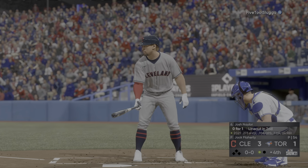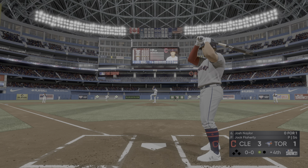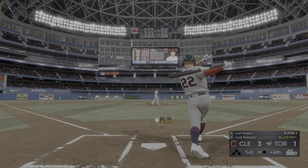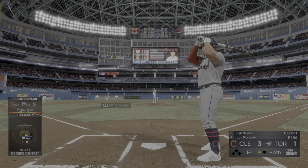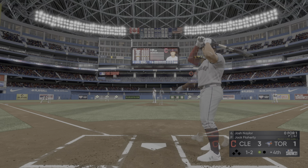Now with the plate is Josh Naylor. Right, he flew out in his last AB. Naylor, ready with the first pitch. Here it comes. Ball in. 3-1 is our score here in inning number four. That evens it up 1-1. Fouled off again, and now he's in a 1-2 hole.